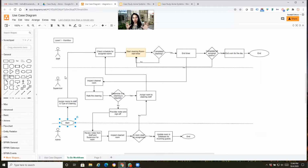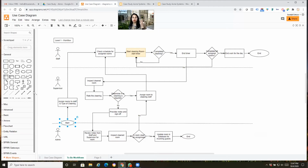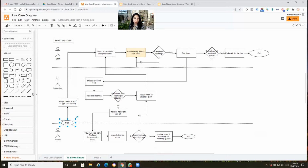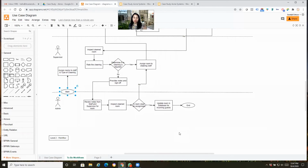These three shapes are very well known in the industry. If you know them, you can understand a workflow that you're looking at. When you're creating workflows, there are lots of different shapes you can use, but these three are the very basics that you should know if you're planning to have a career in the business analyst industry. It's just a way for you to draw and understand diagrams.